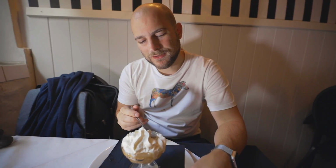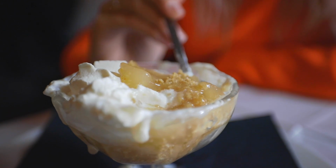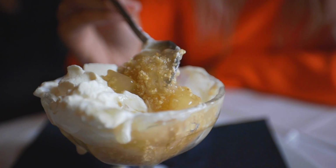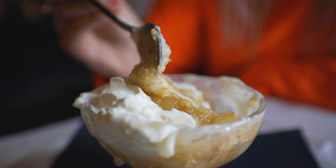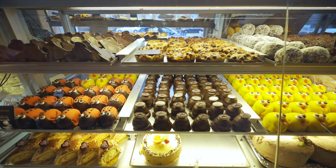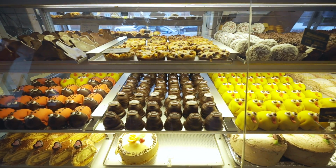When it comes to sweets and desserts, Denmark is not the front goer. We don't have a big dessert culture really. When you go to the bakeries, that's where you have most of the desserts.